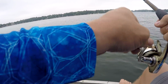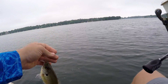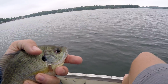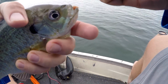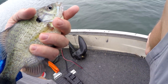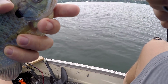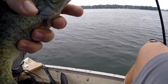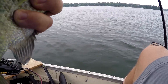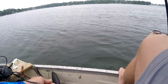Drifted over a couple there. Well, that guy almost swallowed it. See. Yep. And this is why you have your hemostats with. No worse for the wear.